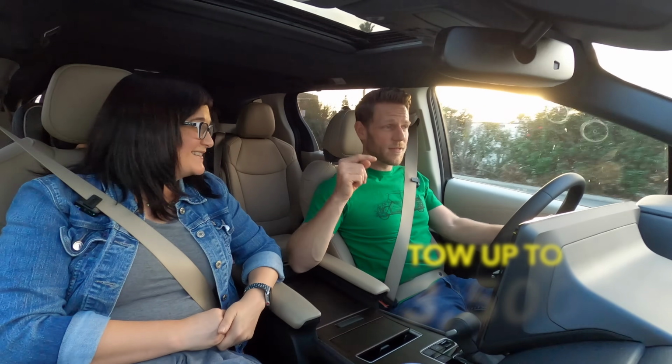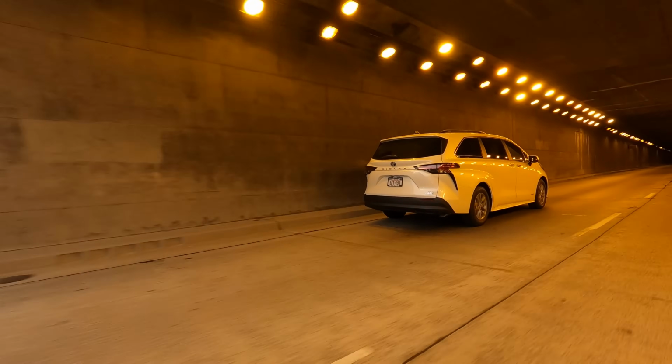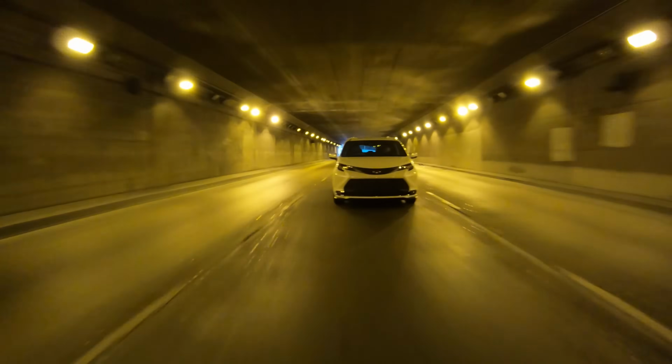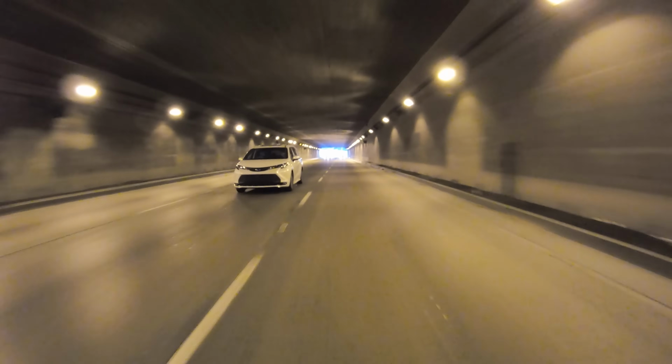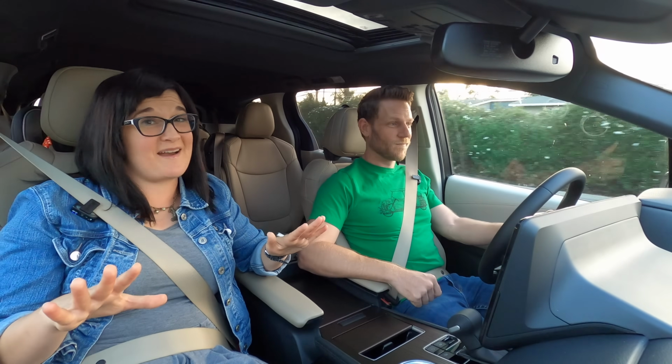You can also tow up to 3,500 pounds with a Toyota Sienna, raising the question of whether or not you actually need an SUV. Realistically, people buy SUVs because they look cool rather than offering more functionality than minivans. But a lot of what you do with an SUV, you could do with a minivan. And this one's trying really hard, you guys. Oh my gosh, so hard.